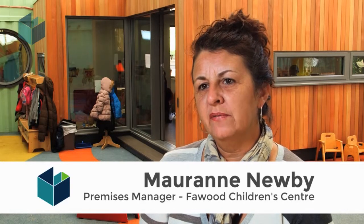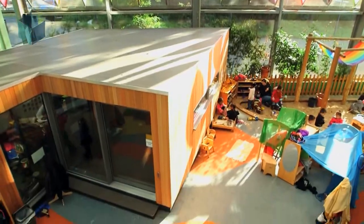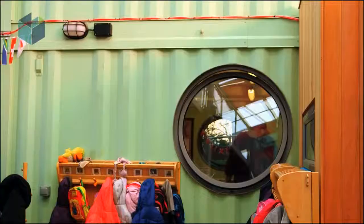We needed to provide an extra building because there wasn't enough room here for all the children we currently have on roll, so we decided to put an extra classroom in. We wanted something that would fit in with the building as it is at the moment. It's quite a different sort of space compared to most schools. Although this has won an award, it is really sea containers within a metal frame.